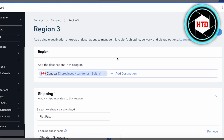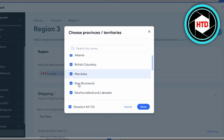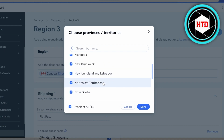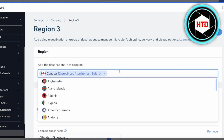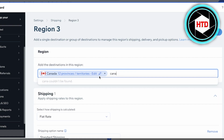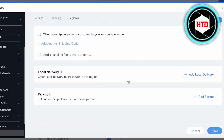Now, even within one particular country, you can have multiple different shipping rates. So you can click on edit over here. And let's say I don't offer this kind of specific shipping rate. Maybe the shipping rate for certain areas is higher. So I can untick the Northwest Territories and click on done. And then it will remove that particular type, and you can click on add destination. Then you can search for Canada again, and you can add it in a separate region of shipping, so if the shipping rate is different.